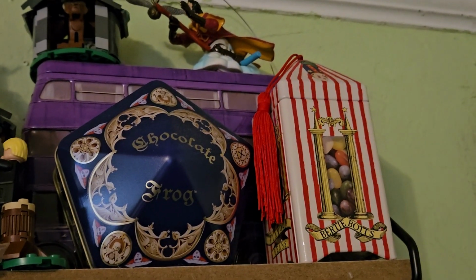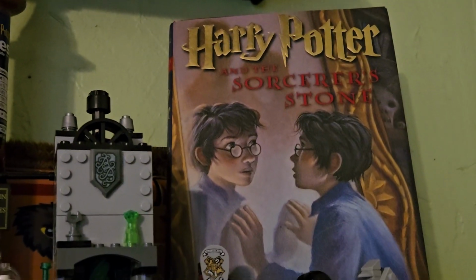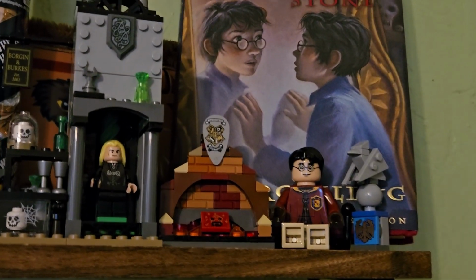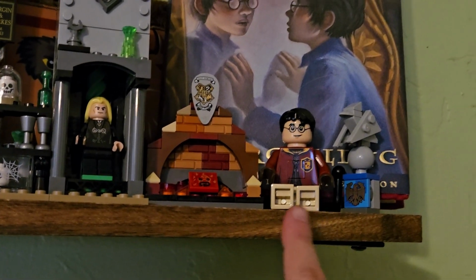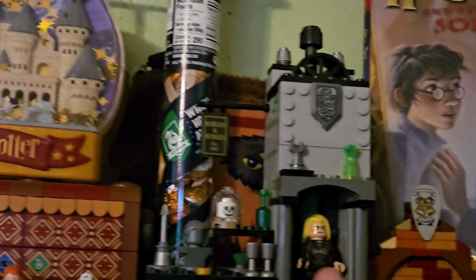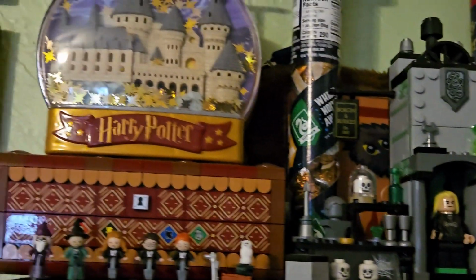Some other tins from Harry Potter. This is the anniversary edition Sorcerer's Stone. Pretty cool. That giant minifigure, this is a light. This is from the newest Advent calendar. I made this fireplace. This is the newest promo.